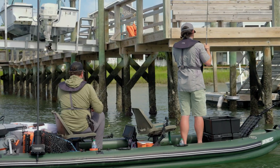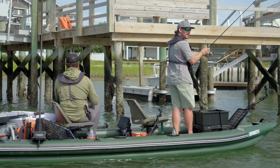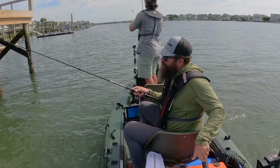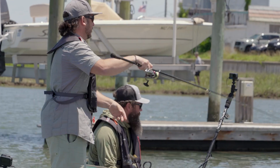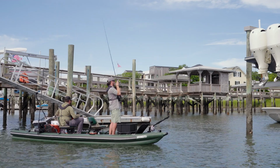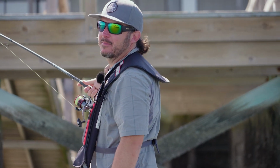Oh, there's some peckers down there. Yeah. Oh, he had it a little bit. It might be something smaller. Yeah, there's definitely some small stuff going on down there. Definitely. Oh, I got bit. Oh boy, I thought that was the big one.